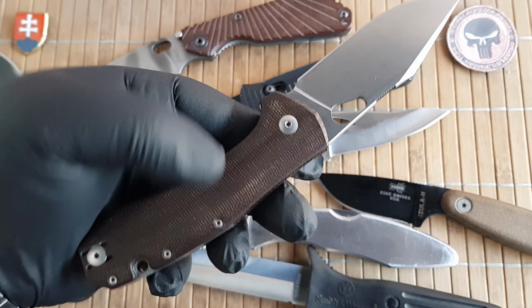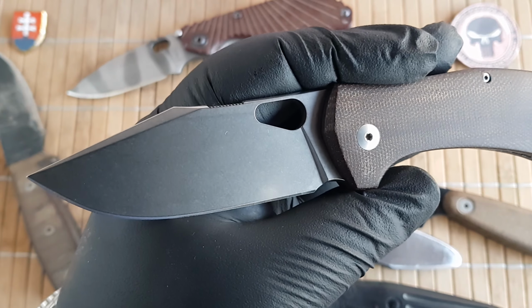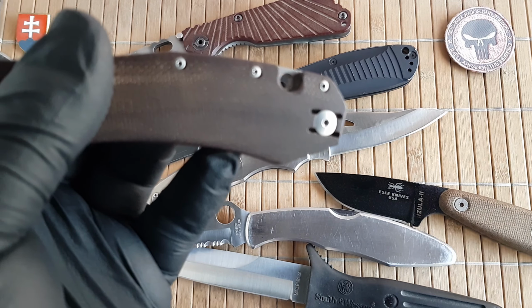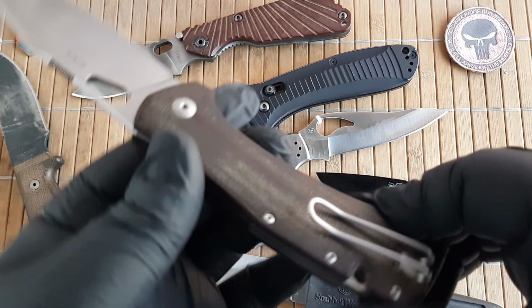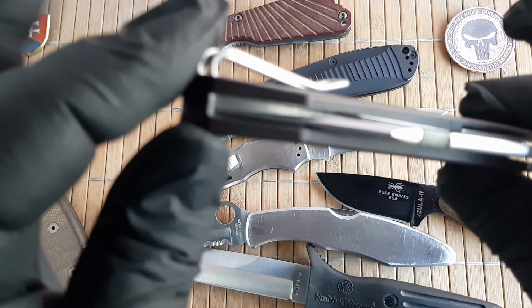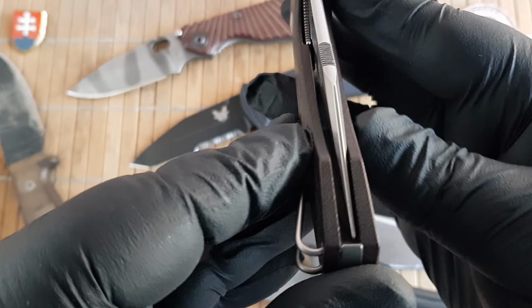So that is nice micarta scales, really good steel. This is Elmax. It has a wire pocket clip which you can mount on both sides. It will not tear up your pocket. It is really easy to slide in your pocket and take it out. Titanium liner lock, yeah. Made in Italy. Everything is really nicely done.